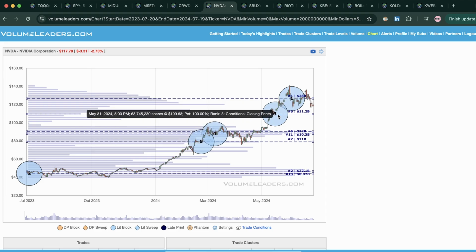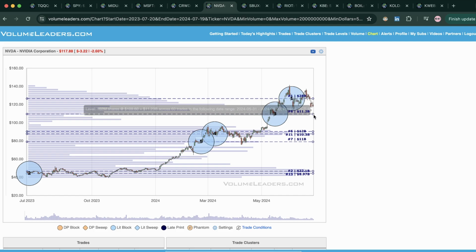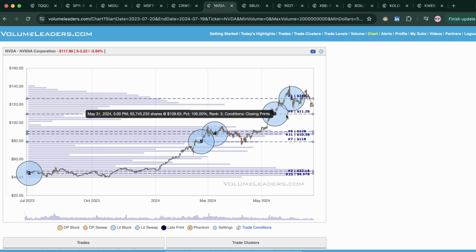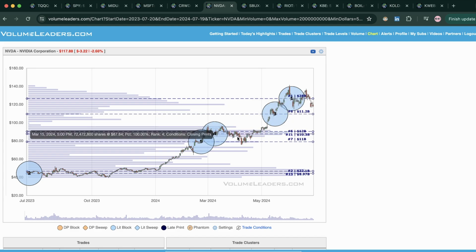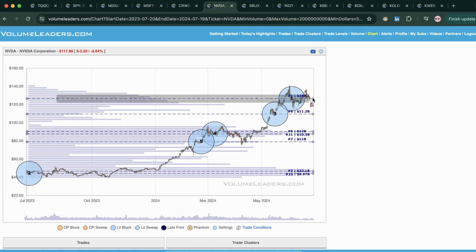So that would be coming back to test this 3 right at $109, $110. Now, if that level fails, I think that there could be quite a strong move down to 100 or even 95, testing this old volume shelf. So this one I think is in a no trade zone right now, but it could be setting up for something substantive. Obviously, wanting to get long again, I would say it needs to start moving back up above this number 1 rank trade to feel comfortable getting long. So that would be 126, 127, right around that level.